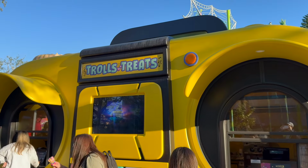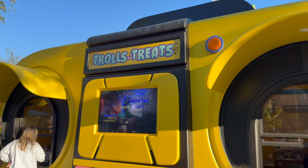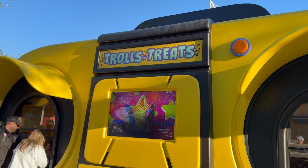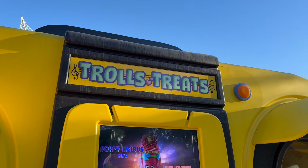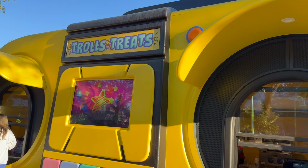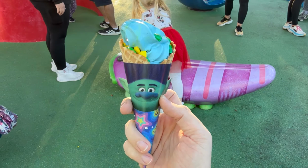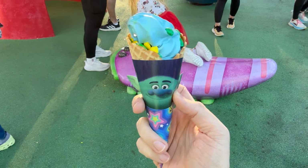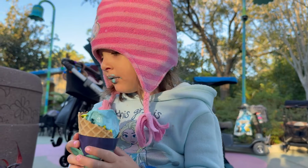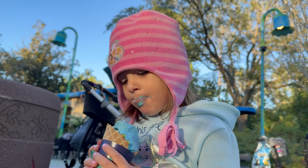So they have soft serve ice cream cones at Trolls Treats. They have two flavors. One of them is a poppy and they have a cute little wrapper that looks like the trolls. So they have the Brozone Berry, which is a huckleberry flavor, and then Poppylicious Pink, which is a pink lemonade flavor. Autumn said she wanted some ice cream, so we're gonna grab one of the Brozone Berry cones. So here it is guys, the Brozone Berry Cone. Ice cream? Yeah, is it a thumbs up? Can you give me a thumbs up?